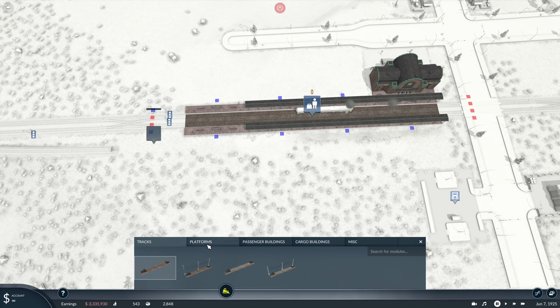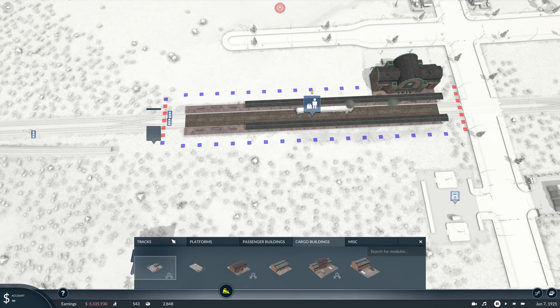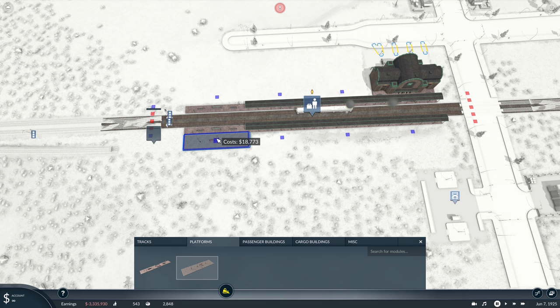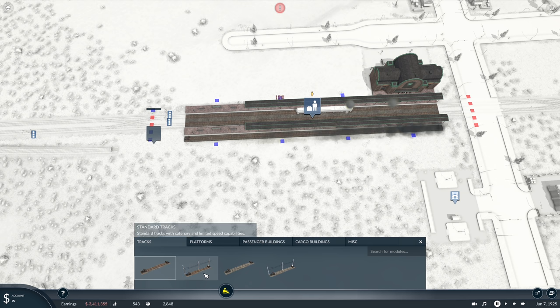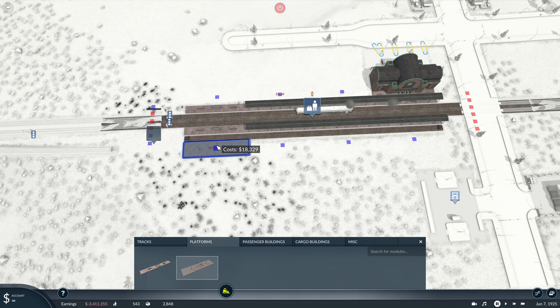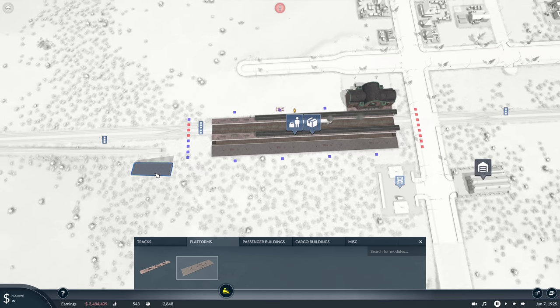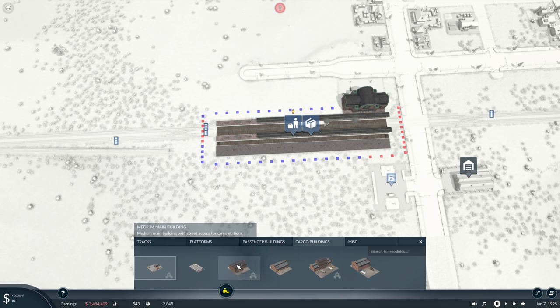And now, what I don't know is if I can just have the cargo platforms immediately next to the passenger platform. Is that a thing that I can do? So if I do this, yeah. Let's try to do this instead. Let's have the 4 tiles there, put the cargo platform on the other side, and I think that should hopefully take care of things. And now we need to just connect that. And we're gonna need a cargo building.